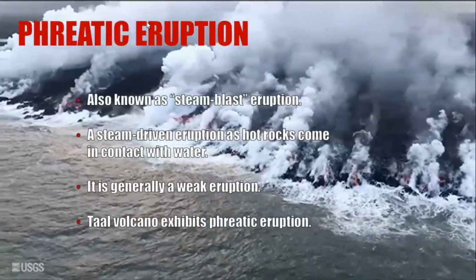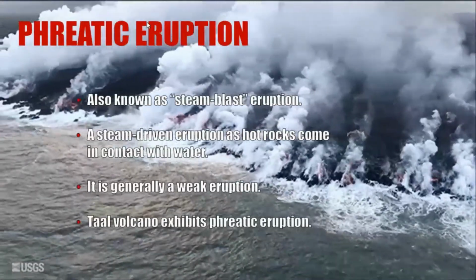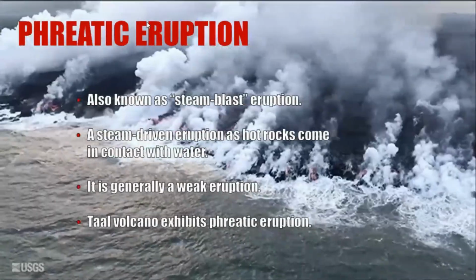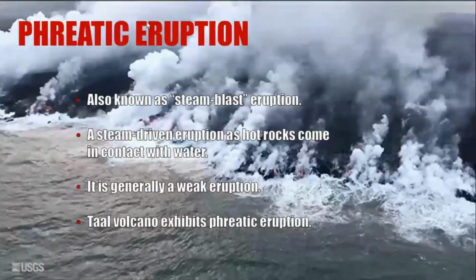We have phreatic eruption. This is also known as steam blast eruption, which is a steam-driven eruption as hot rocks come in contact with water. It is generally a weak eruption, and Taal volcano exhibits phreatic eruption.